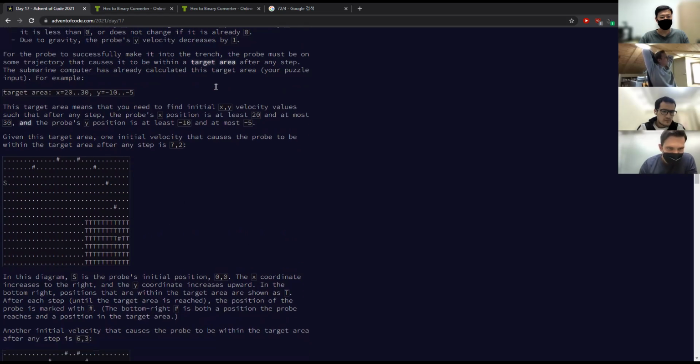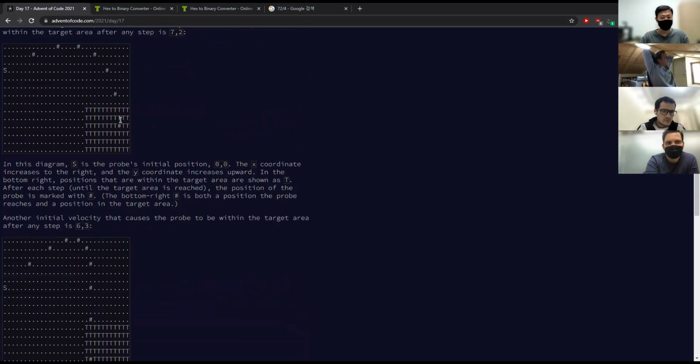Yeah. So like in the last step there, our X value is only gonna be 1. So we're gonna go 1 forward, and now we should go down 4. Yeah. Okay, and that puts us in the target area. So that was a successful shot. We made it into the target area.